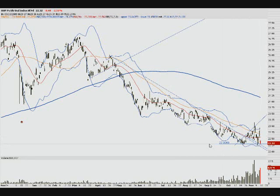The euro US dollar kind of rallied on Friday. I thought maybe it would head on down, but it didn't. Let's look at one sector real quick before we jump into some individual stocks.